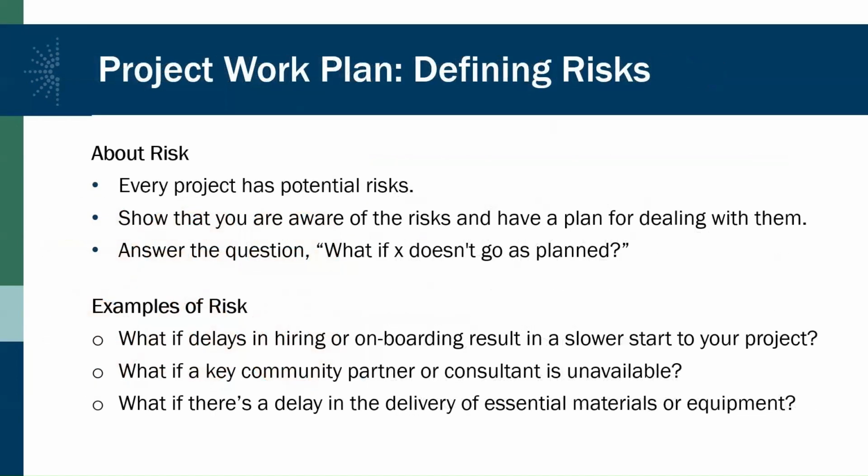We also ask you to think about the risks that are inherent in your particular project and tell us how you've taken that into account in your planning. Think of it as answering the question, what if X doesn't go according to plan? There's no checklist of set risks, but every project has them. The best proposals will show you that you are aware of them and have thought through a plan for dealing with them. Look at your activities and think about what could go wrong. Focus on the ones where your experience tells you, yes, that could happen, and identify steps you would take in response. We know that things often go differently than expected. We just want you to prepare by identifying implementable options.